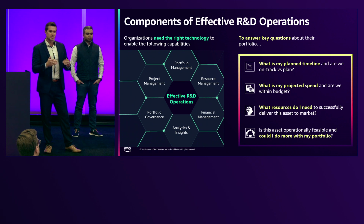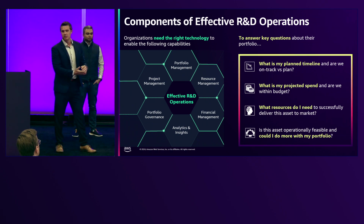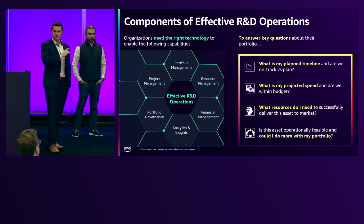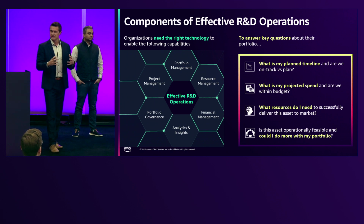But what our organizations are trying to do, and the best way to do this, is to answer all of these together. So what is the impact of a change in a timeline, both to the timeline and when I'm actually getting a drug to market, as well as what are the spend implications, what are the resource implications? And ultimately what this leads to is being able to answer the question on the bottom, which is how do I effectively put together the best portfolios possible, both from an efficacy and a success with a patient, but also with the operational feasibility of that asset.